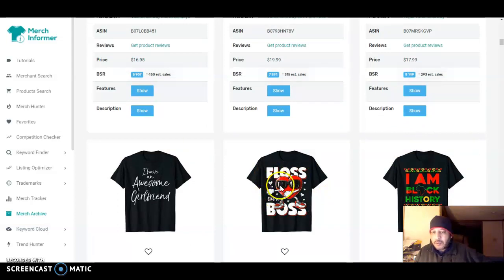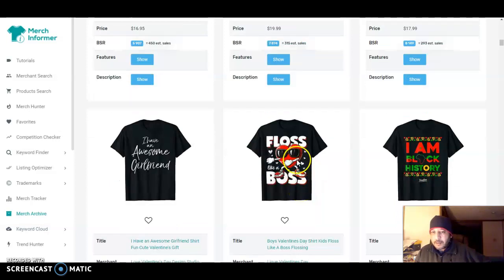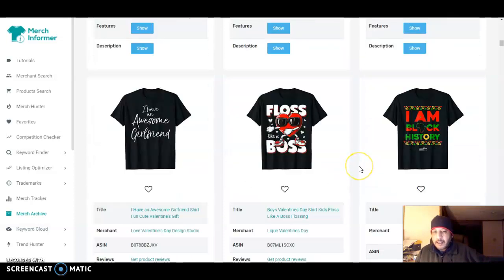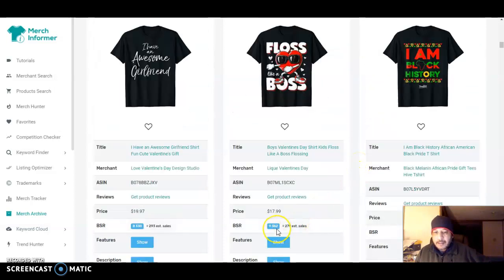So they utilized again the same design or the same illustration, and I bet it was more than 2 different shirts. But the result of that is they have one t-shirt at 8K BSR and another one at 9K BSR. So this is the same thing that they're getting paid for twice. The same work, they're getting paid. Technically, they're getting paid for it twice.